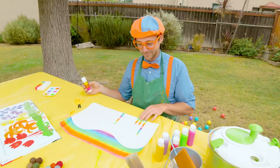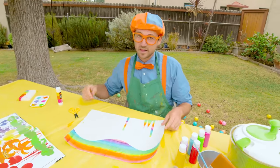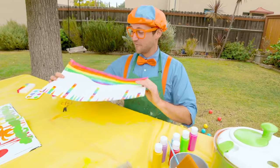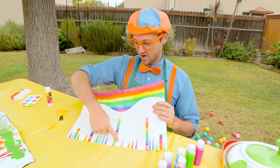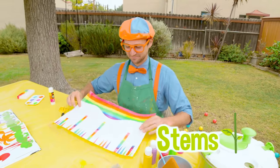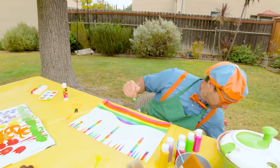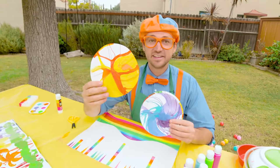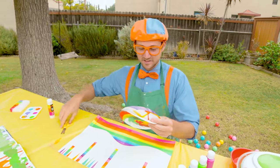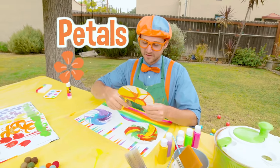Alright, looks like I need to cut some more and then glue it all down. So, let me grab the piece of paper and I'll cut a bunch, alright? Whoa! Check it out! Alright, I did all the blades of grass and all of the flower stems. Now, we need to do the tops of the flowers. So, remember earlier we did the salad spinners? Yeah! Look at all these other ones that I have. Okay, so let's cut them up so then we can use them for the flower petals.